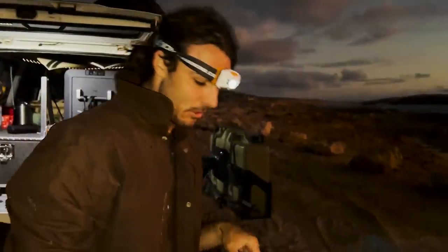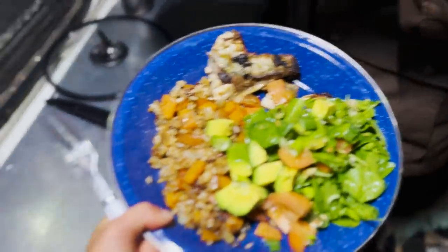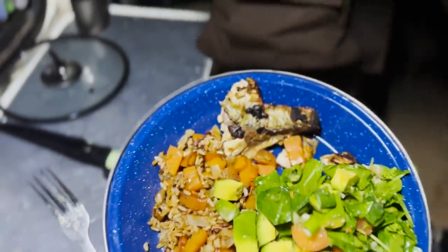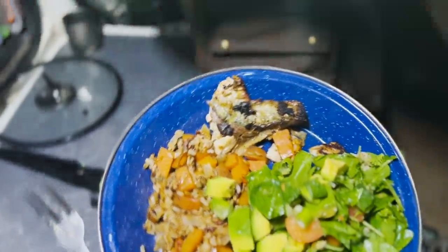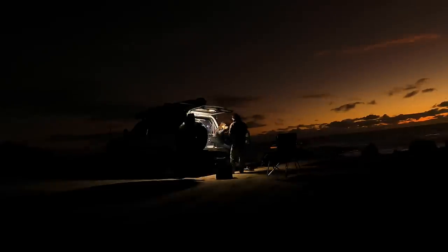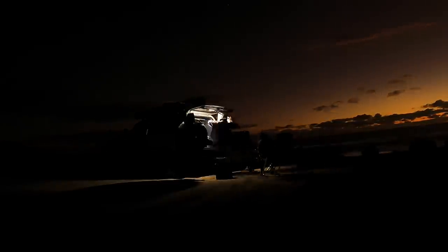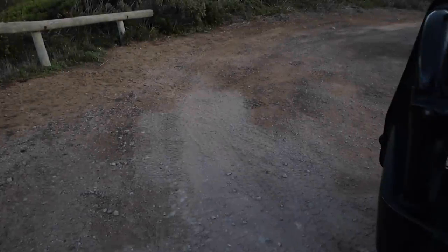It's alright. It's not the best fish in the world, but I like it. Cheers. Bit of salad, bit of potato and rice, bit of fish, the fish that's left over after eating it all while I was cooking. I don't know if that's in focus, but we got a little workout routine going on.